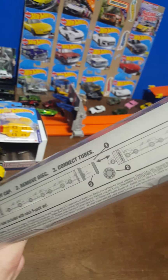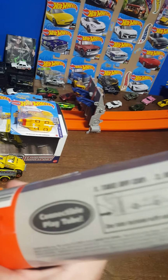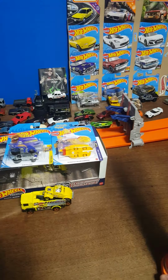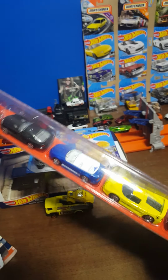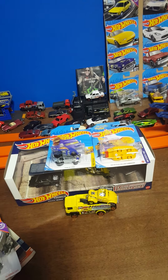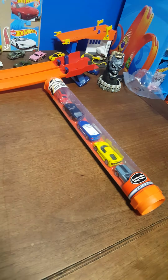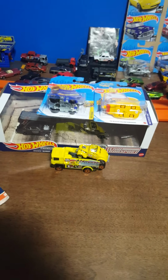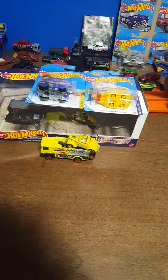I'm sure this is from the 90s at some point. See if I could find any date on there. Oh, 2000. Yeah, I would have been a baby. I was born in the late 2000s, so yeah, this definitely is getting to be an older piece. About 20 years old now. Next year it'll be 21 years old. Very, very cool.